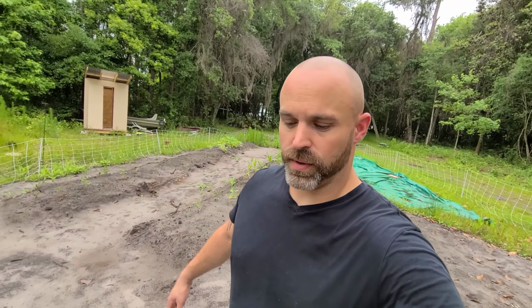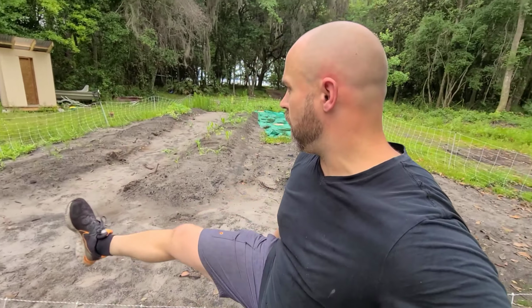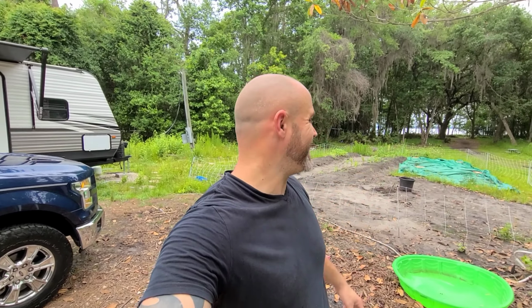I've just been sprinkling some coffee grounds around the tomatoes to maybe help give them a little more acid. Maybe this soil was a little on the basic side. I don't know. I didn't test it. We're just experimenting. Everything's an experiment around here. But that's it for right now, guys. I'm going to get to work, and I'll show you what we get done today when we're done.